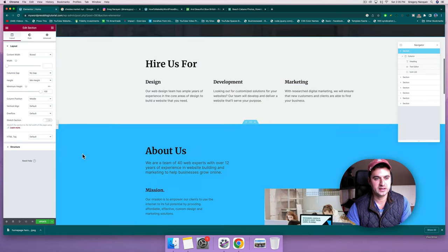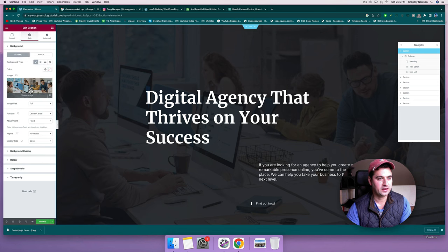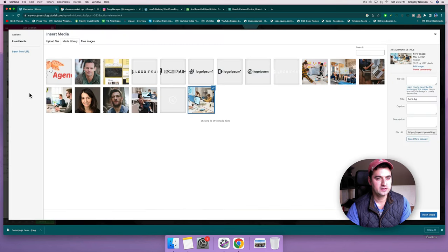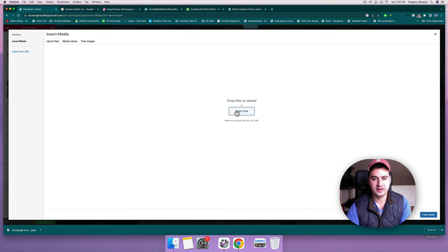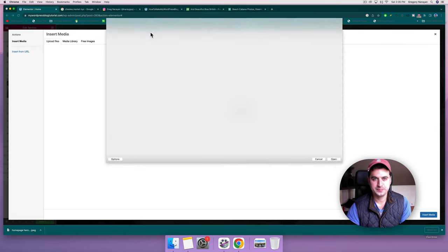So this is a section, these are all individual sections, and the background of a section is found in style. Let's click on style, and we're going to choose an image. We can see we were on that collaborating image of all the people, but we want to upload, select files, and grab our beach image. So let's double click that.